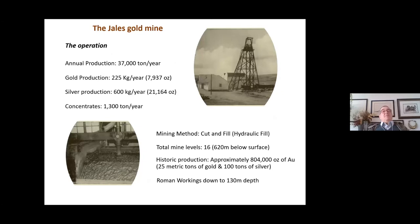And let us talk about the most recent Jarvis mine. Some key figures. This was a very, very small mine, very artisanal mining for present days, a lot of hand mucking, but there was some occasional mechanization, but most of the story of the mine was very artisanal. The gold production was, well, there were periods where they were able to produce about 1 kilogram of gold per day, but the average was 600 grams daily.